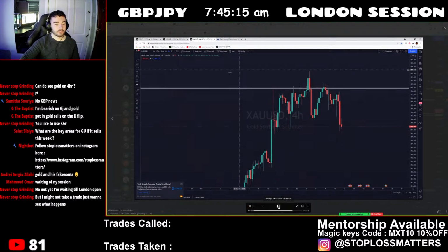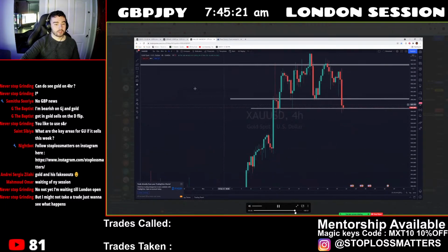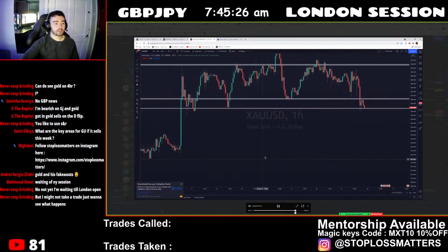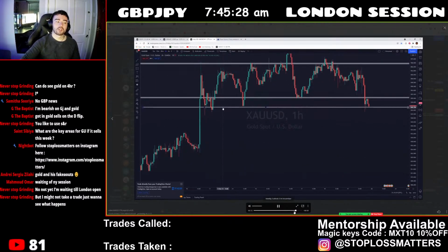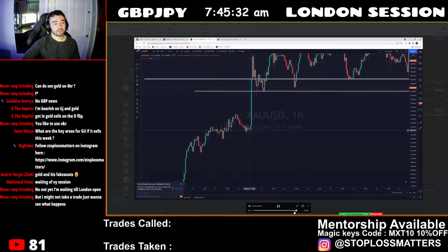Yeah, so the 4 hour pushed down pretty hard, look. Before, and if that does happen, then we could easily get some nice sells, which I've been looking for a while now because we've been rejecting them highs. So potentially sells below 1844, nice clean candles all the way down back to 1824.